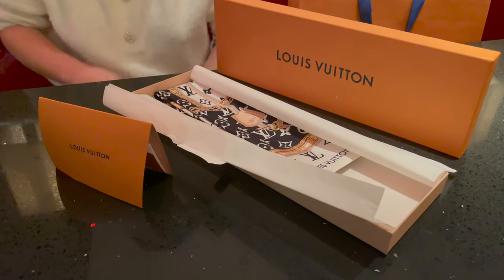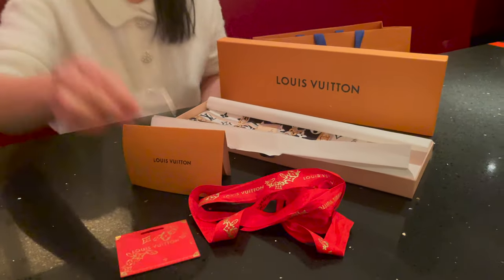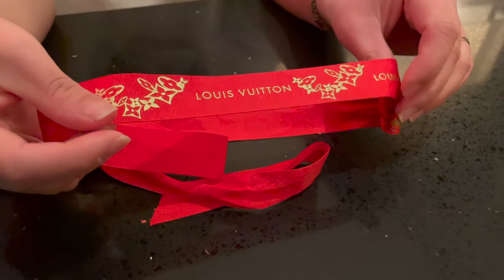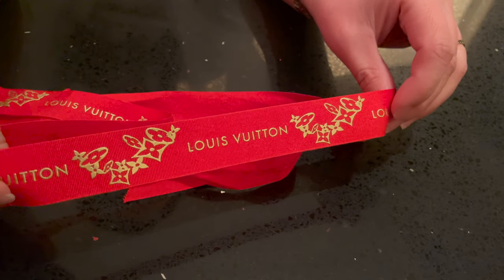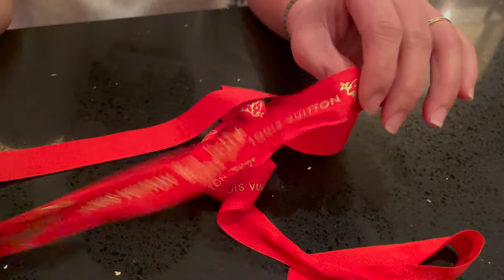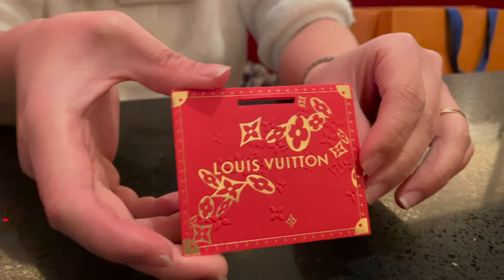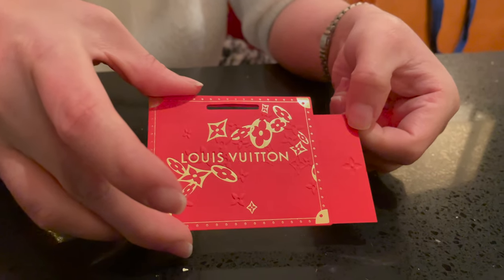Here are some cute zoom-in details for you guys. I personally love watching this here on YouTube, so I thought maybe I will share this kind of B-roll for you. The red and gold ribbon, love the gold print here. Here's the gift tag that reminds me of their LV trunk resemblance.